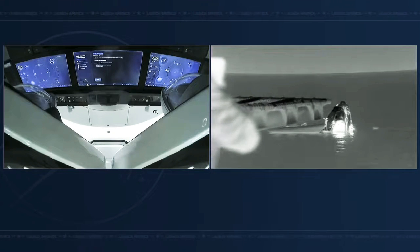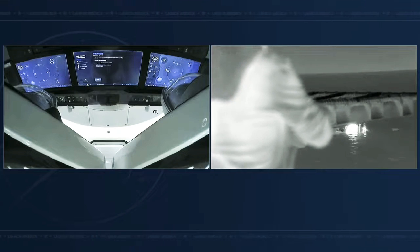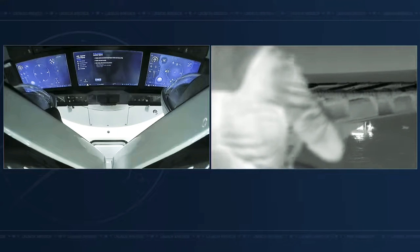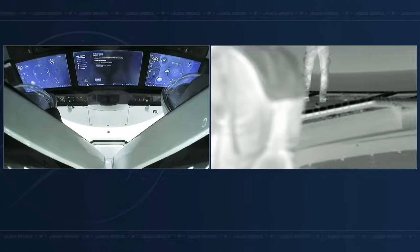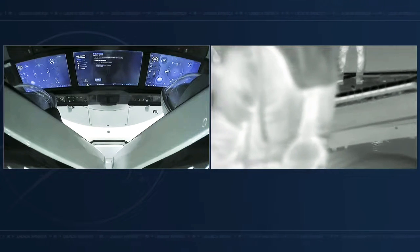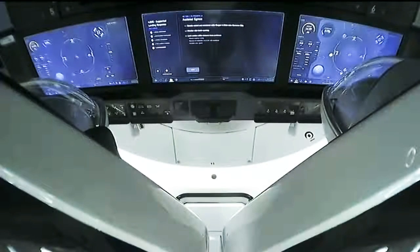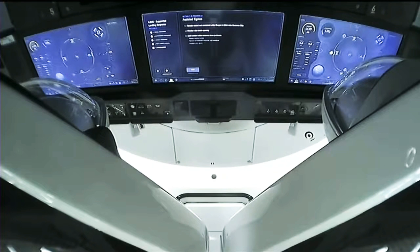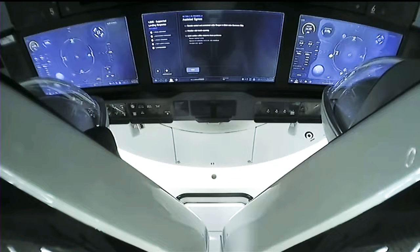So it'll take us less than an hour to raise Dragon to the recovery boat and remove the crew from the spacecraft. As Leah mentioned before, there are very standard medical checkouts. The crew will return to land within 4 hours by helicopter. If no additional medical assistance is needed, the crew will board a waiting NASA plane and depart for Houston. Now, for Matthias, the European Space Agency has a plane that will take him to Europe. So he really has a much further journey to get home. Those European flights are a little bit longer.